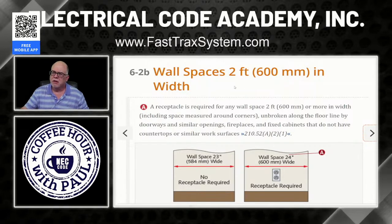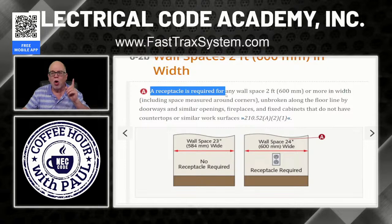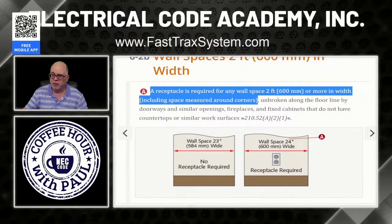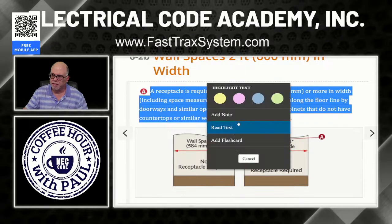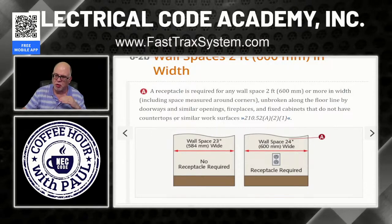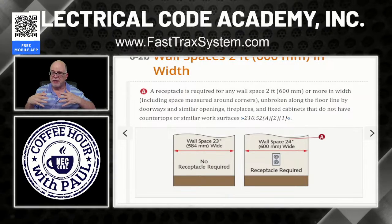Well, let's look here. So here's what it says in the code, and you'd be looking at 210.52(A)(2)(1), and it says a receptacle is required for any wall space 2 feet or more in width, and it includes a space measured around corners, unbroken along the floor line by doorways or similar openings, fireplaces, or fixed cabinets, and you heard me talk about that earlier, that do not have countertops or similar work surfaces. Okay, and we're talking about fixed cabinets that do not have countertops or similar work surfaces. So it's just a cabinet, okay, like a bookshelf cabinet. If it's going from floor to ceiling or whatever, and it's permanent, then that is almost like a break in the wall.